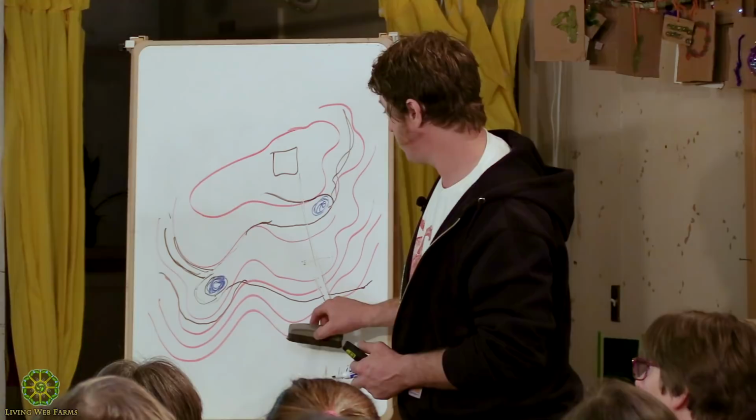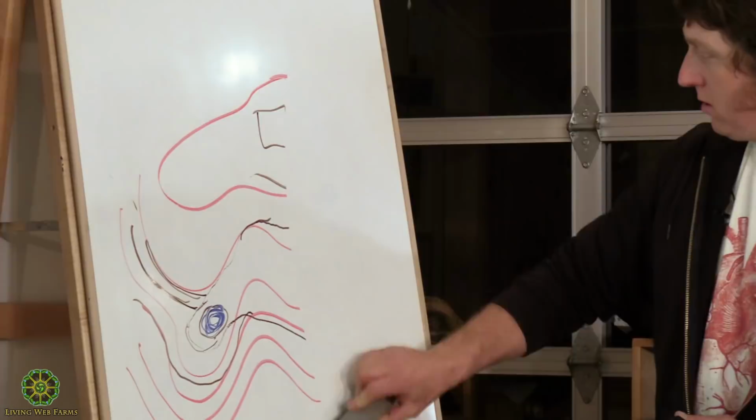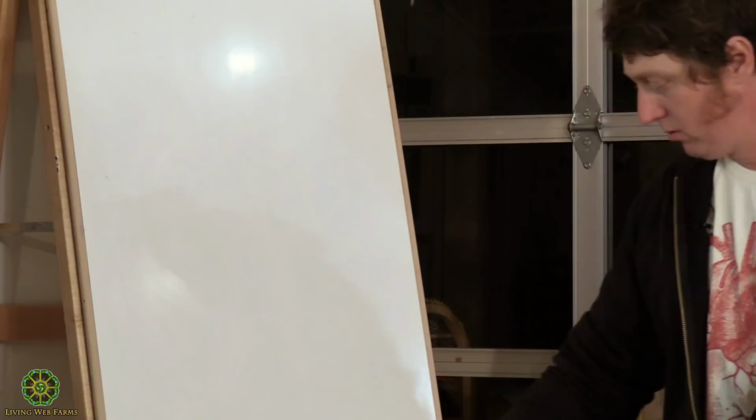So that's okay. And then here's a third. So that's the road going straight up. Here's the road on contour. It's getting a little messy. I hope you guys can still see. Well, let me just redraw this. I'll give you another example here of a road going up a ridge.